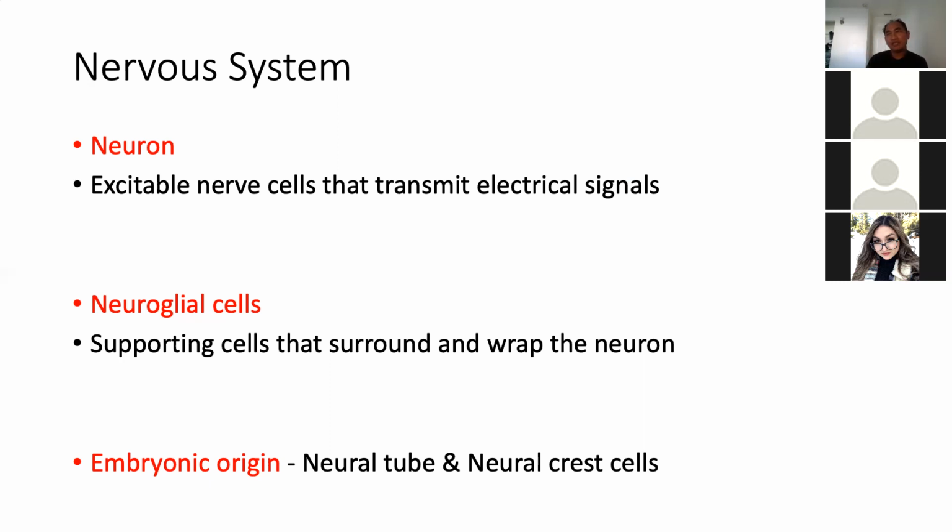And the action potential happens only in the excitable tissue. So action potential does not happen in non-excitable tissue. One of the excitable tissues is the neuron. Neuron is the excitable tissue, and it will transmit electrical signals.